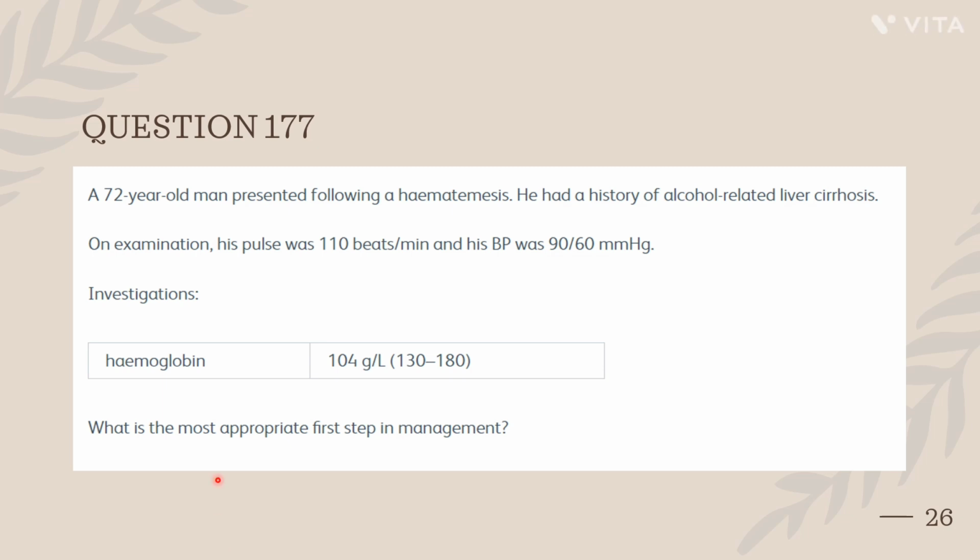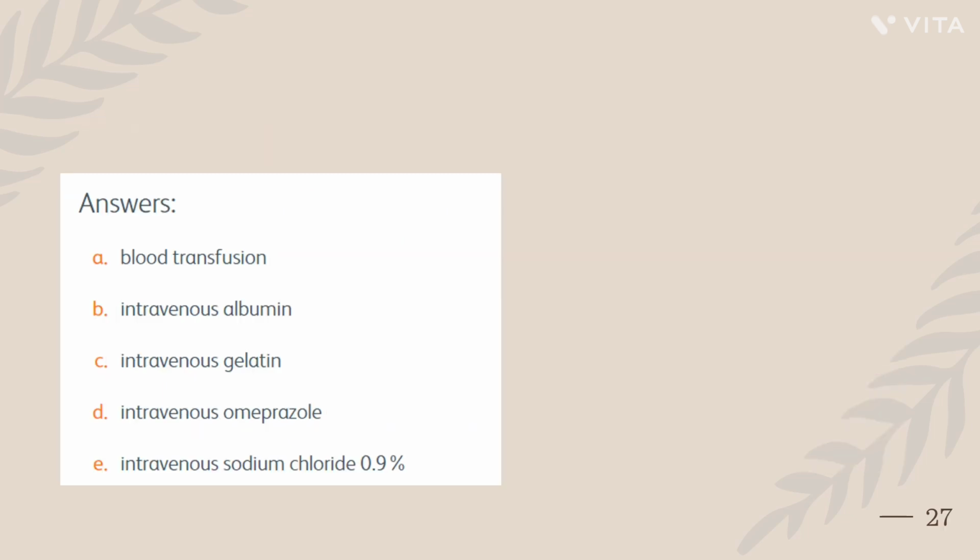Okay. Next question. A 72-year-old man presented following a hematemesis. He had a history of alcohol-related liver cirrhosis. On examination, his pulse was 110 and BP was 90/60. Hb is 10.4. What is the most appropriate first step in management? Patient had alcohol-related liver cirrhosis, now having hematemesis, and is hypotensive and there is anemia. What is the first appropriate management? Blood transfusion, intravenous albumin, intravenous gelatin, intravenous omeprazole, intravenous sodium chloride.